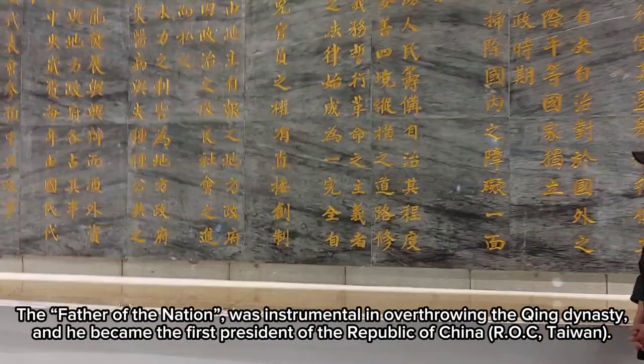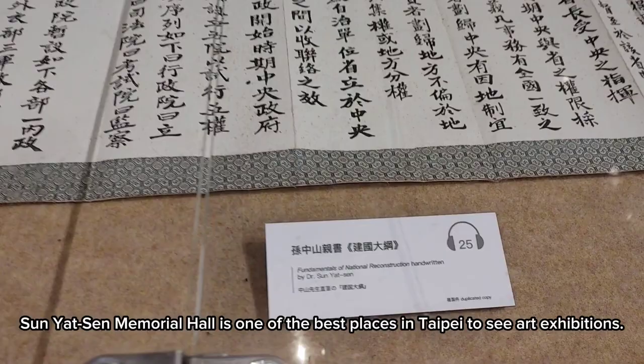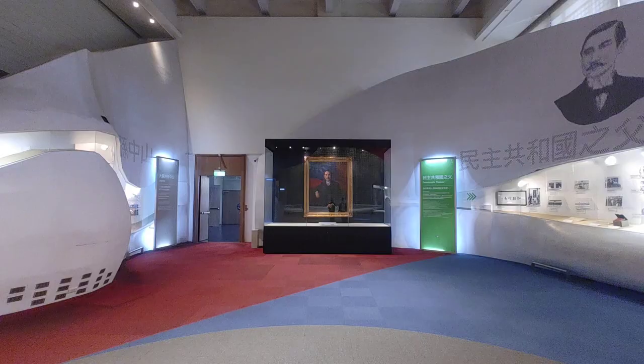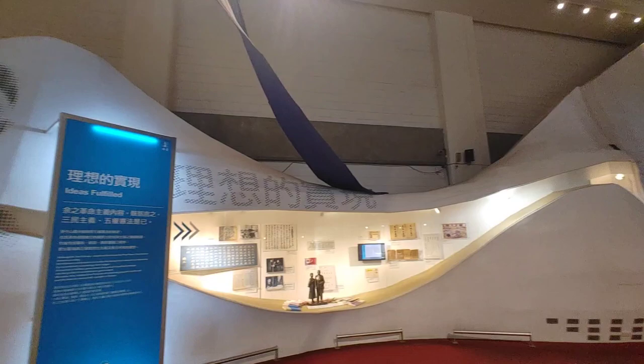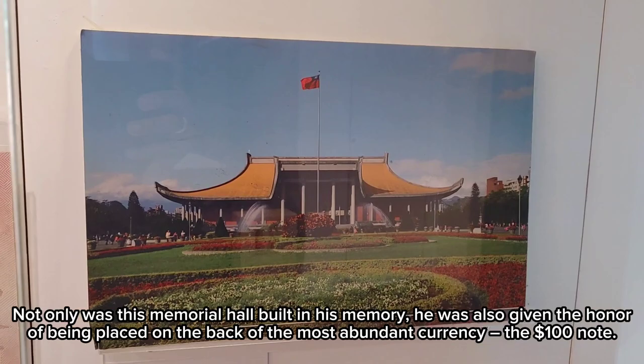The father of the nation was instrumental in overthrowing the Qing dynasty, and he became the first president of the Republic of China, ROC, Taiwan. Sun Yat-sen Memorial Hall is one of the best places in Taipei to see art exhibitions. Not only was this memorial hall built in his memory, he was also given the honor of being placed on the back of the most abundant currency, the $100 note.